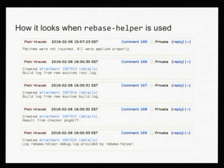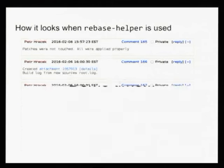And I hope, I guess, that when this is released officially soon, you will send us issues. Hey, this is not working at all. Rebase Helper should be redesigned, should be patched, or whatever you want, and we have to do it. And we will do it. Well, we have a demo. I guess that it will work.